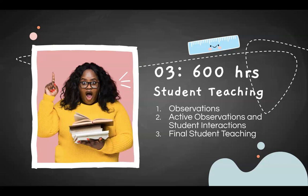You may even be occasionally teaching a whole class, doing whole class instruction during this time. And then finally, you get into your final student teaching. This final step usually occurs after you've taken all of your courses, and you will be doing 2 quarters of full-time final student teaching. You'll be in the classroom from approximately 7:30 or 8 o'clock, depending on when the school day begins, till the end of school around 3 o'clock.